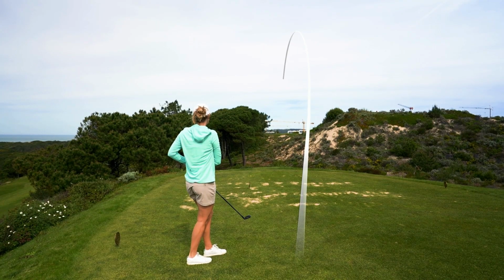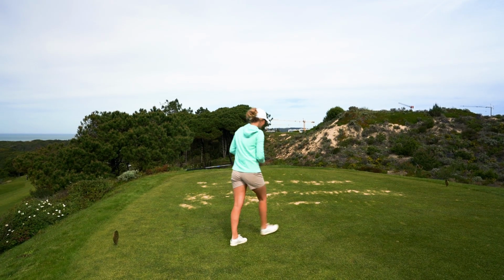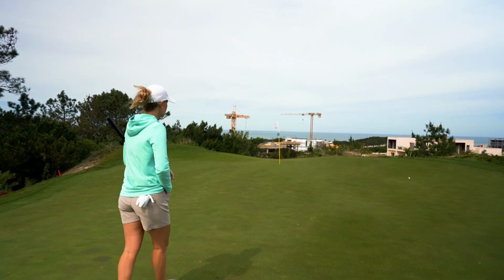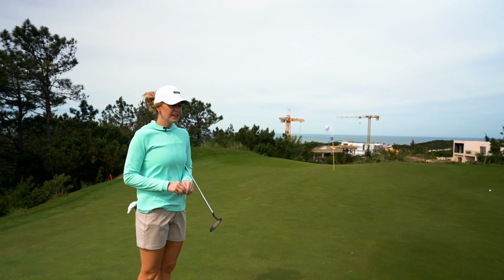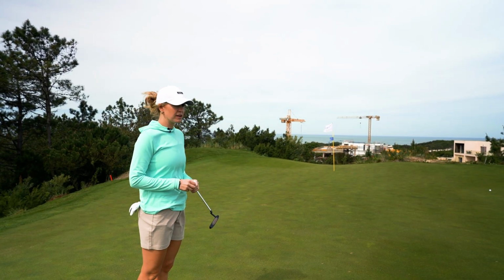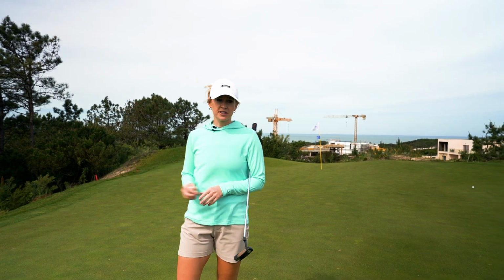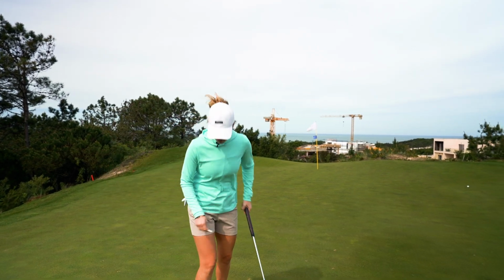Go on. Yes. She's home and dry. There we have it. That's probably my shot of the day, I would say. Kind of 190 shot, and I've managed to get it all the way back on this wonderful green. Very interesting green complexes around here because they really pinch in areas and then they kind of slope in certain directions. So you've got to have your wits about you if you're coming here to West Cliffs.